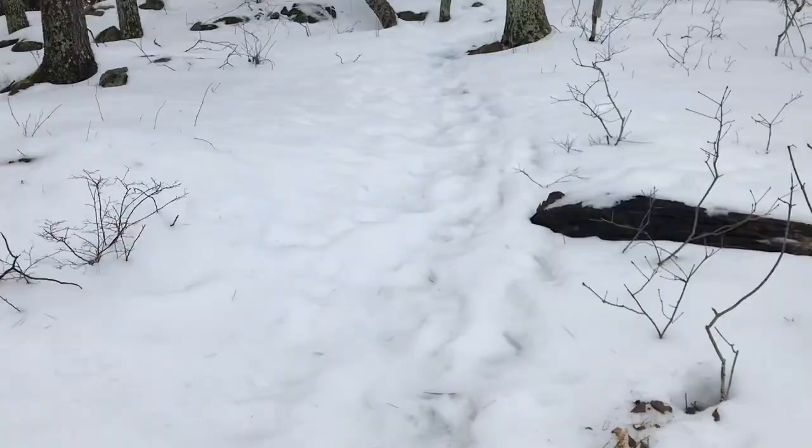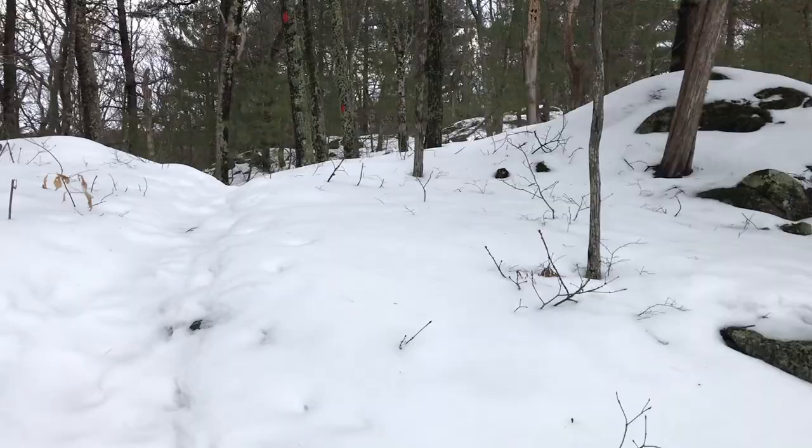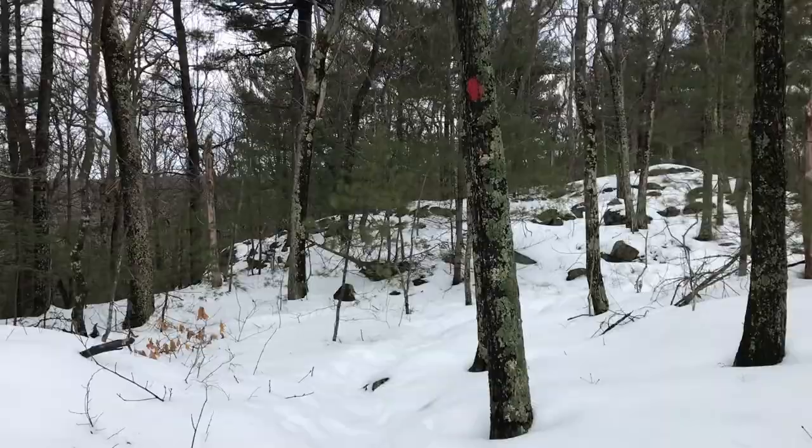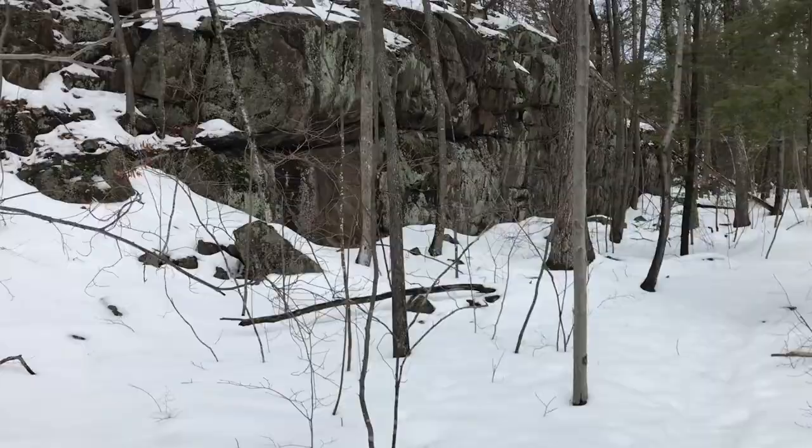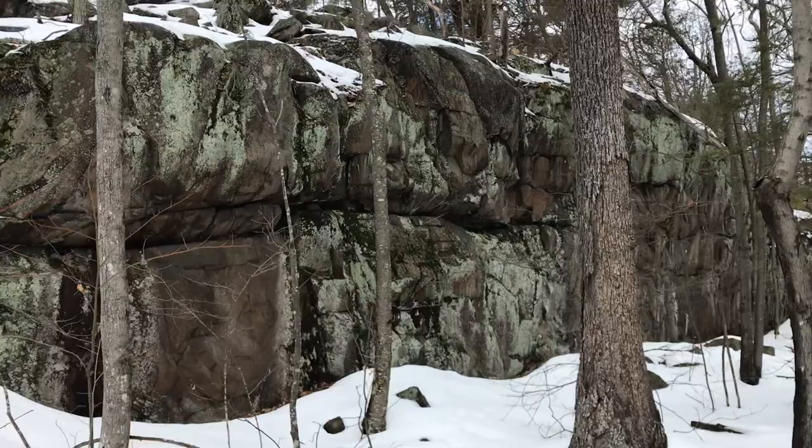The terrain isn't too bad. I have spikes in my pack in case I need them, but probably won't today. It's supposed to reach the upper 40s, but dip down below freezing tonight, so it'll be nice to have them tomorrow if I need them. Always love these glacial erratic rock formations. It's so awesome.